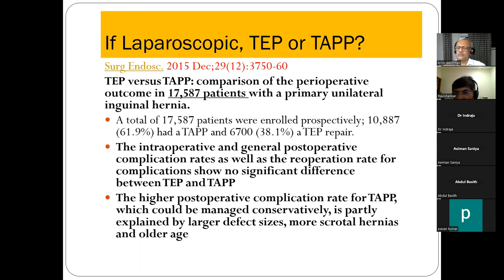you then take on these difficult cases, large inguinoscrotal hernias, hernias coming up to the root of the scrotum, and you can then do a TAP repair. Hence the slightly higher complications like seroma, maybe hematoma, may be a bit more with the TAP repair, probably for that reason, I think.